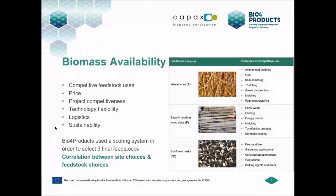Logistics. In biomass, logistics are very important, so you need to see how accessible is your project. Is it only available by road or also waterway? How easy is it for suppliers to supply biomass to your plant? Is it just in time, or do you have storing capacity? And of course, you have the sustainability aspects. How far away do you need to source your biomass? What is the impact of specific feedstocks on the environment? So just to make clear that you need to take into account different parameters when you are assessing the availability of your feedstock.